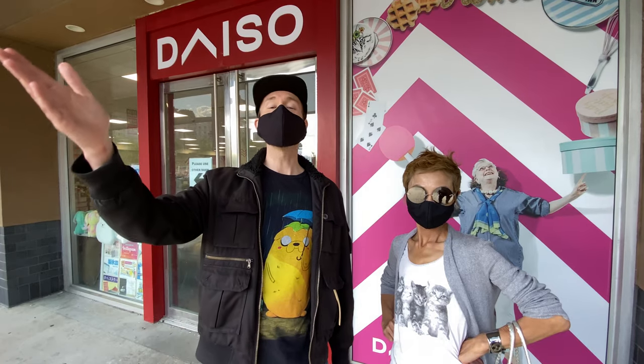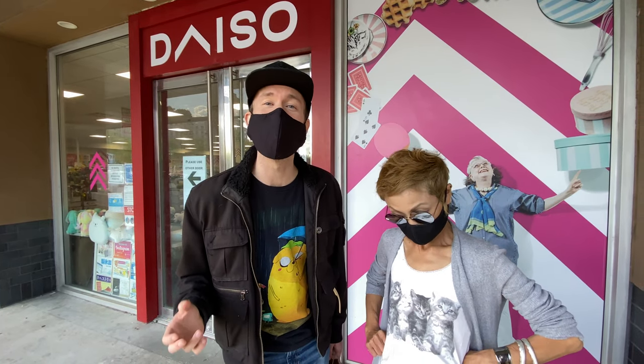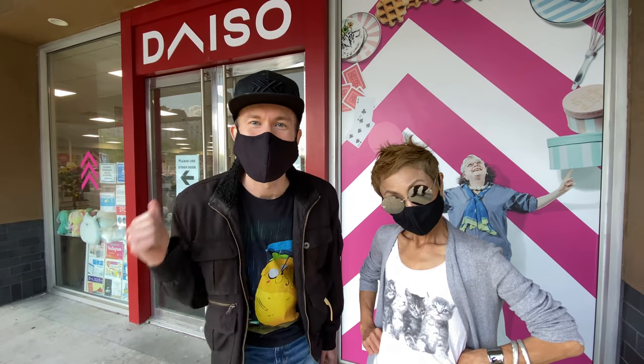Yasu has graciously given us each $10 to spend in the Daiso to see what wondrous things we can find. Let's go have a shopping spree.